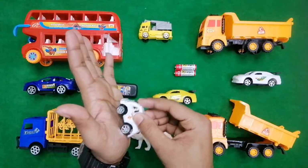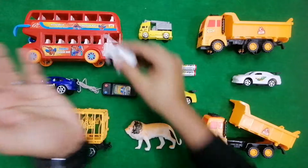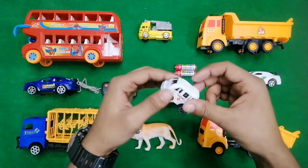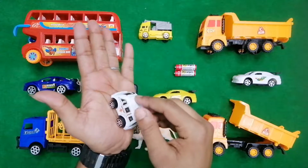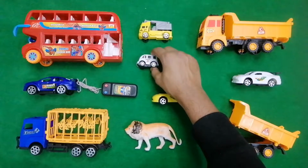Wow, guys, dekhte parcho koto mini size ekti ambulance. Wow, this is an ambulance. White color mini size ambulance. Wow, it's an emergency vehicle. Dekhte parcho guys koto mini size.